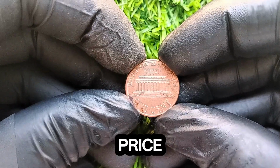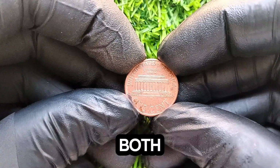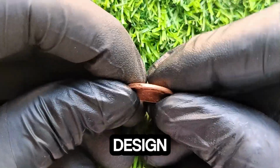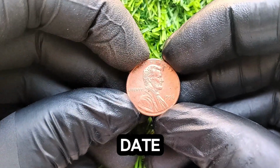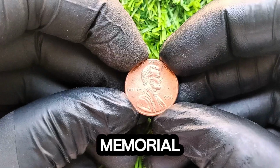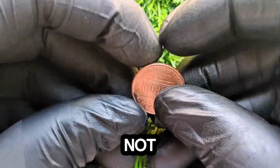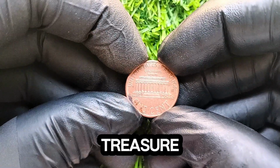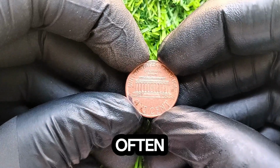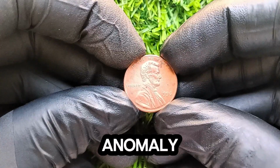Enthusiasts have driven the price to astronomical levels, eager to claim a piece of history that represents both chance and craftsmanship. The design of the coin itself remains familiar, with Lincoln facing right, the date, 1996, and the Lincoln Memorial on the reverse. Yet, the power of the coin is not in what most can see, but in the minuscule mark that transforms it into a treasure. Collectors often use microscopes and magnifying glasses, hoping to spot this anomaly themselves.